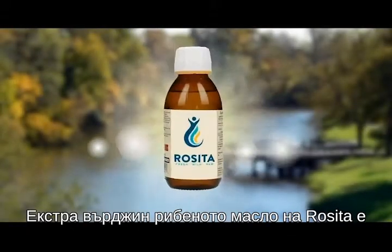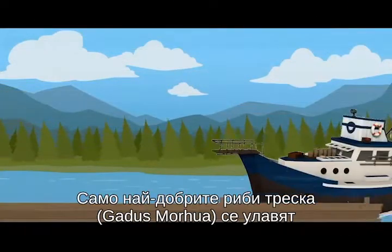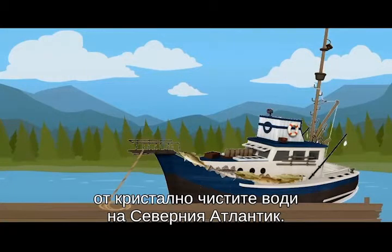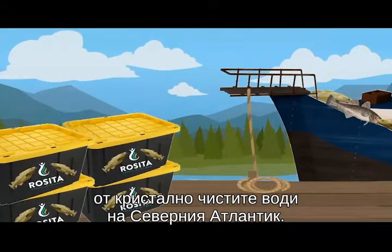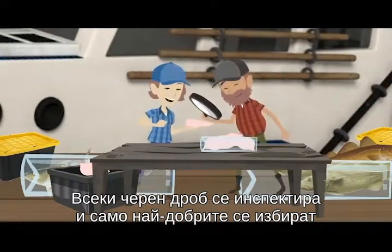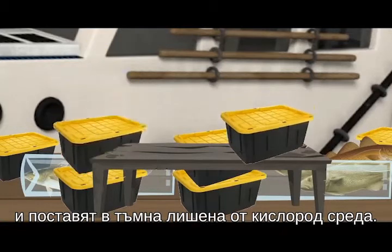Our extra virgin fish oils are fresh, wild, and raw. The best species of codfish, called Gadus morhua, are sustainably hauled on board from the pristine waters of Norway. Each liver is inspected, and only the best are chosen and placed in a dark, oxygen-free environment.